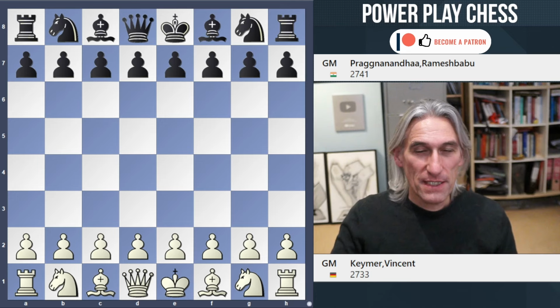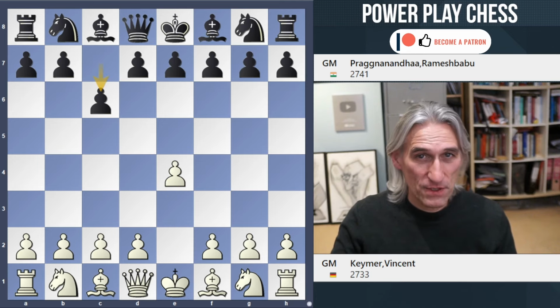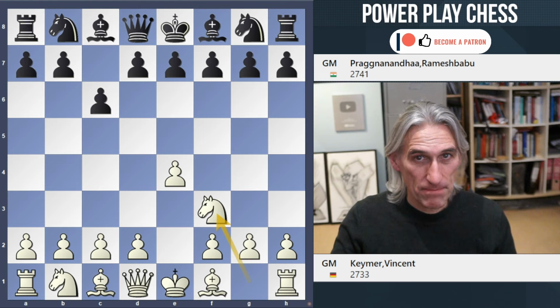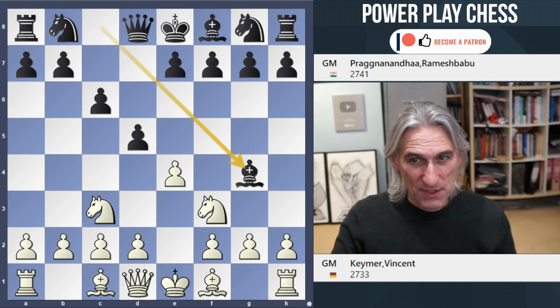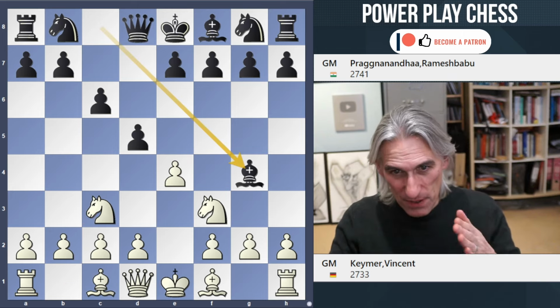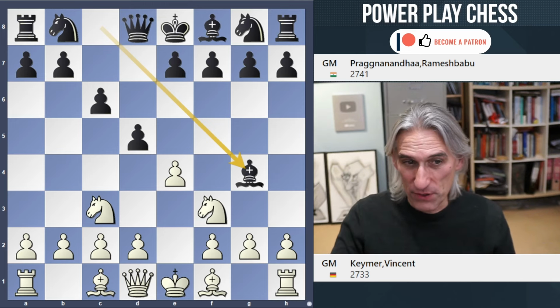So he had black against Vincent Keymer. Now, this was a very long game, 80 moves long, and I'm not going to show you all 80 moves. I'm sorry if that disappoints some of you. But I'm just going to leap to a couple of important positions. So this is the first important position.